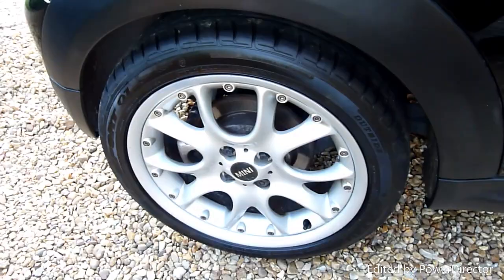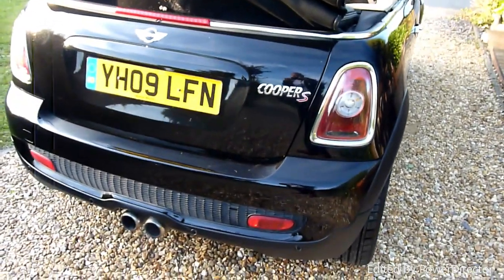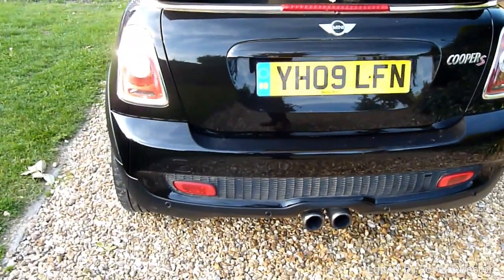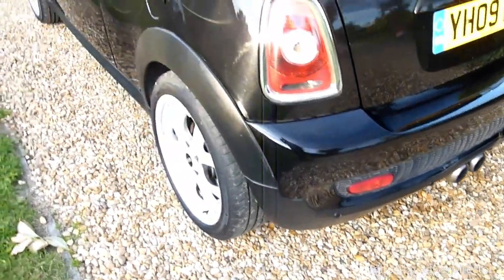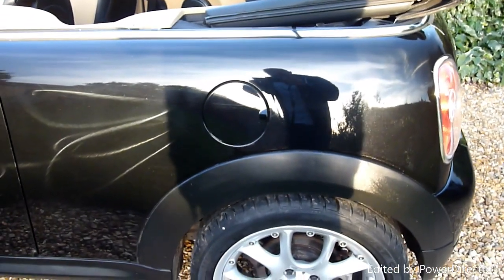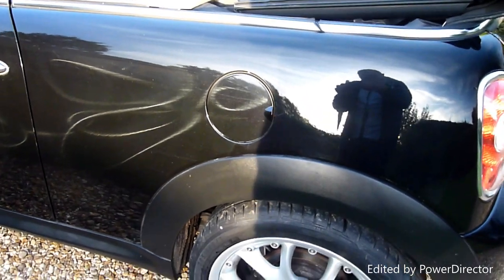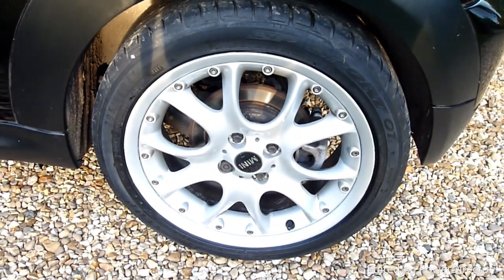Rear wheel there, again, no marks or anything on that one. Coming around the back of the car, again, all really clean. No marks there, and the rear quarter, again, really nice. The sun is reflecting on here and it's making sort of patterns and things in the polish, it does look like there's scratches and things, but there aren't, I can assure you. And the rear wheel there, again, absolutely perfect.